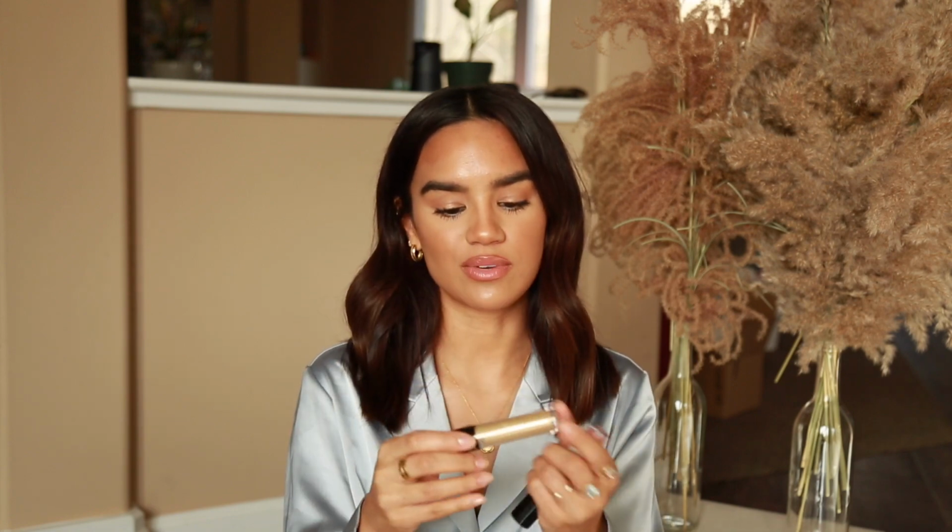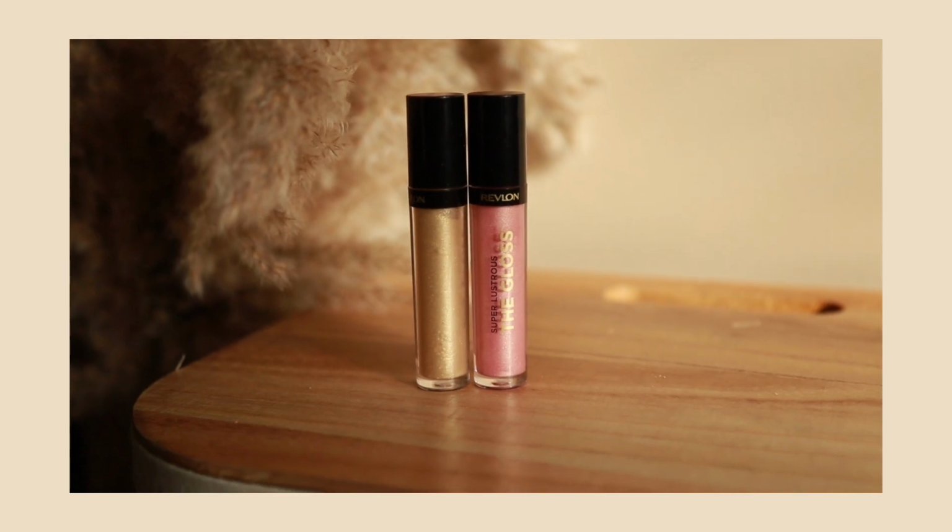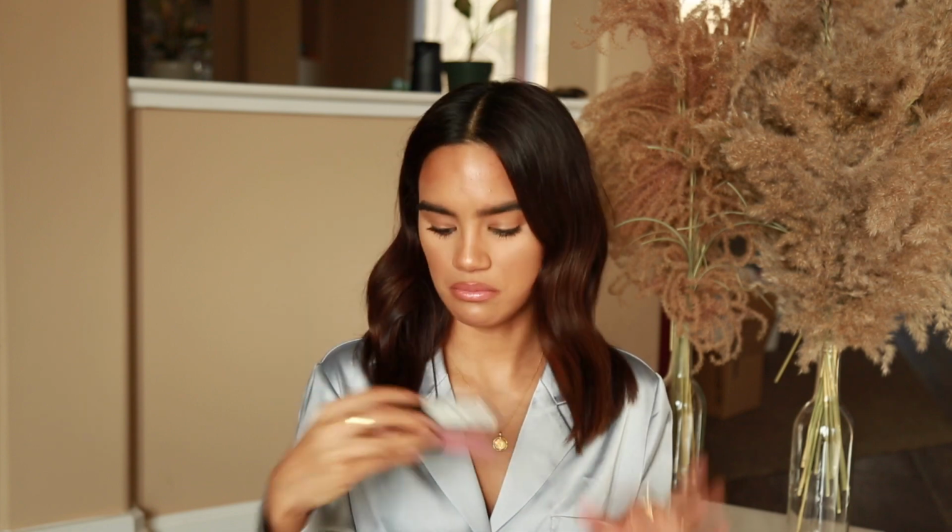My favorite glosses of the year were the Revlon The Gloss. They completely revamped the packaging. I like how it's a little bit more sleek and sexy, and I love the new jumbo doe foot applicators. They're amazing. So the Revlon Super Lustrous Glosses, beautiful, make your lips look wet and glossy. But other than that, guys, those were all of my 2019 favorites from the drugstore.